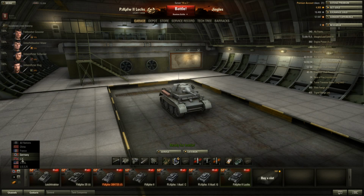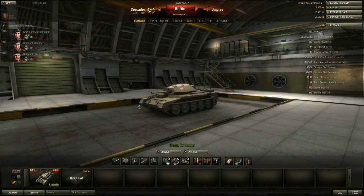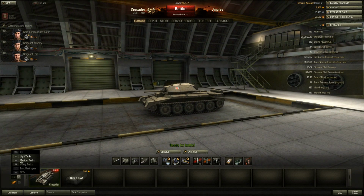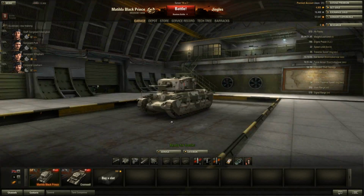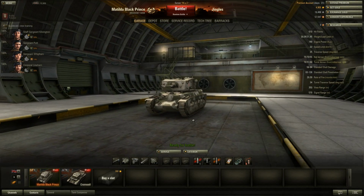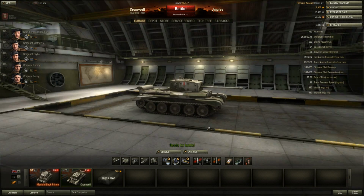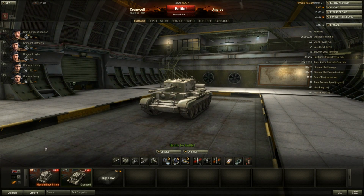As well as, what else do we have? There we go, the Crusader. I think this is fantastic. I'll be putting a review of this one together as well. And while we're here on the Brits, the Matilda Black Prince. It's crap, but I love it. And the Cromwell, which is absolutely fantastic. So these are the sort of things you've got to look forward to in the future on the channel from World of Tanks content, as well as replays from the live streaming that I do with Quickie Baby. So there's loads and loads of World of Tanks content on the way.